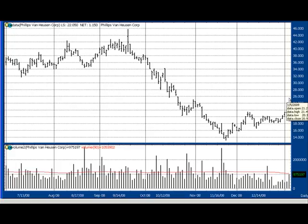The overall market, again, looks like it wants to go higher. It's probably going to take a little bit of a break, but especially with the apparel manufacturing, I think we still have a little bit to go on the upside.